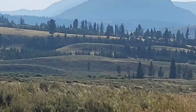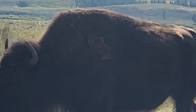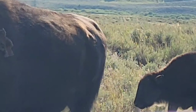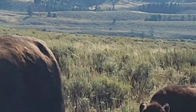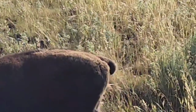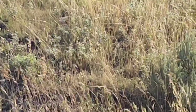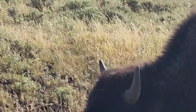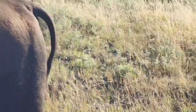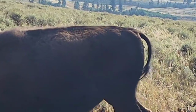Look at this, mother and the baby. They are just walking on the highway, crossing the road. Such a beautiful animal. They are so close to the car. Come on, baby. Another one. I think some of them already crossed the highway.